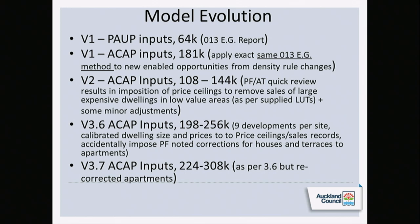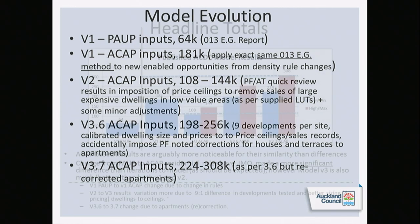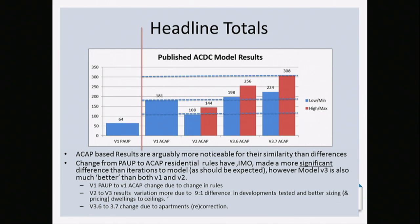In my first set of evidence and what's included in the expert group's report, the answer that fell out of the model was 198,000 to 256,000. In doing so, I made an error that's been corrected, and now apartments are being assessed properly, and that's increased to 224 to 308,000. So that looks like quite a big range, but in reality, the big change is to the left and the right-hand side of that red line that's up there, which is the decision to alter the residential rules to relax them considerably from the notified version.